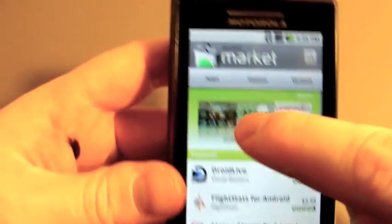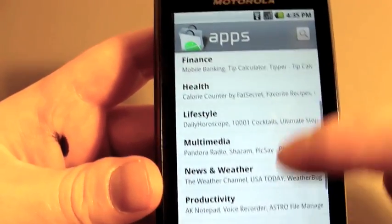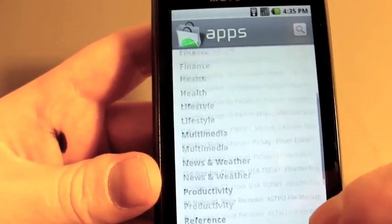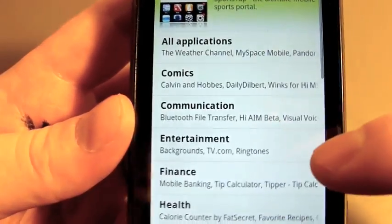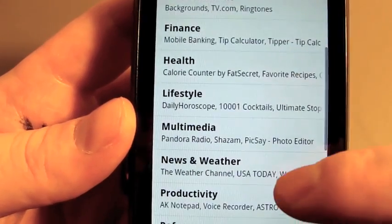The other tabs at the top for apps drills down into a categorized list. You can see they have a lot of categories. I don't want to zip through this too quickly. I want you to be able to see what the available categories are.